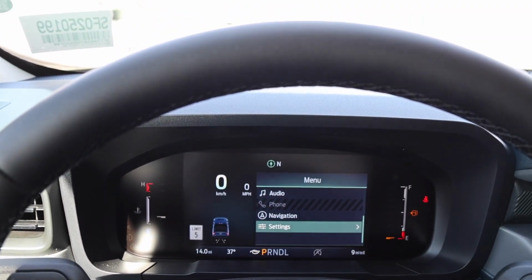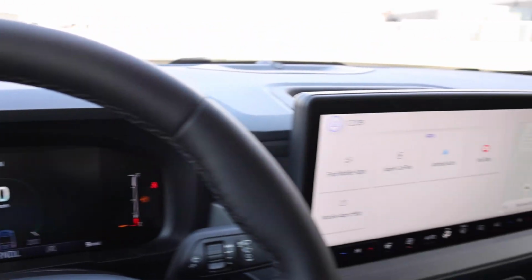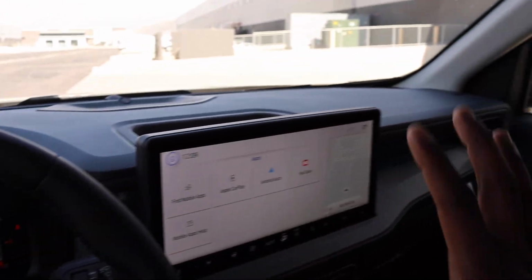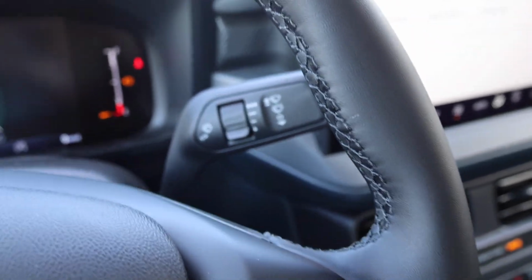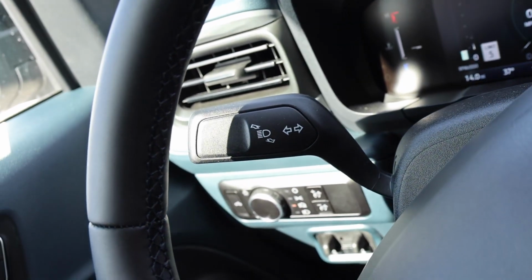And the only thing I would like to maybe see on this side is maybe just your navigation. That way you can have your Apple CarPlay on this side, but you have your windshield wiper stock on this side, turn signals and high beams.